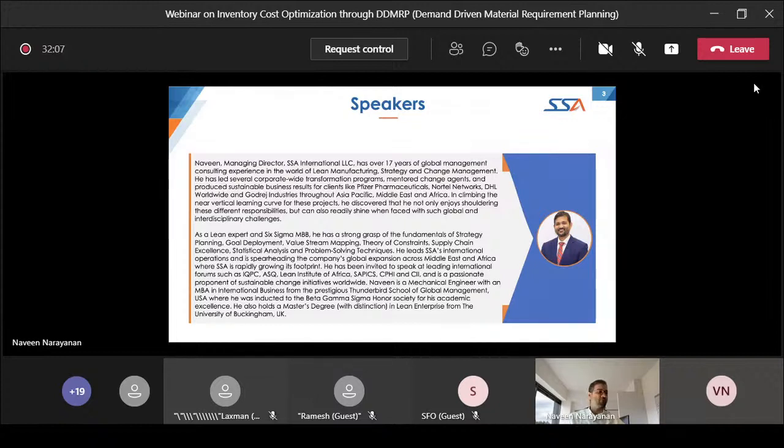At the moment, I'm also pursuing my doctoral research in Lean, where I'm looking at how the principles of Lean and supply chain science can help to drive efficiencies in businesses, specifically help them on the issue of minimizing their lead time without overshooting on the resource commitment to the business.